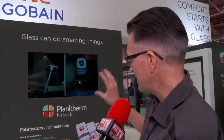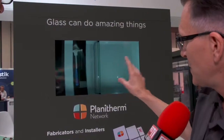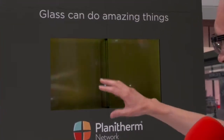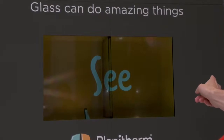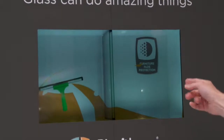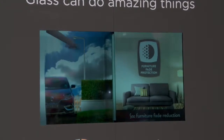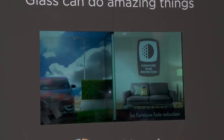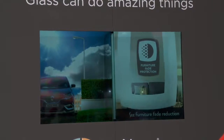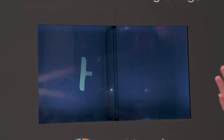So what this is doing, it's a piece of glass that we've turned into effectively a transparent TV screen. In the middle of it, the vertical bit is a cross-section of a sealed unit, and on the left-hand side we're showing what might be happening outside the building, and on the right-hand side of the screen, it's the benefit that you are then getting. In this particular case, we're talking about furniture fade protection, which is what you get if you use one of our laminate products, which screens out most of the ultraviolet light coming through a window, which is a little known fact for laminate glass. Most people will not know that. So we're trying to educate people.